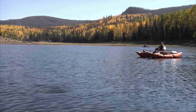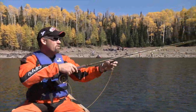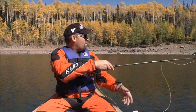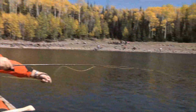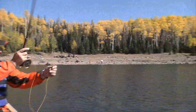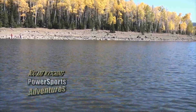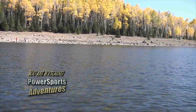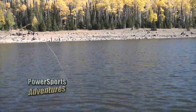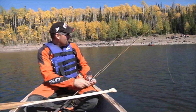Myron's already making his first casts from the pontoon boat, and Jerry's out in the canoe, rigging up his fly pole. He is bound and determined to catch a big one here at Deep Lake. He's going after the big rainbows in the middle of the lake. Fishing a wet fly right now. Jerry's fishing in the deepest part of this lake, and sitting out here in the middle of it, a little wind is expected. Deep Lake sits at over 8,000 feet in elevation. Got enough wind out here today that it's trying to push us across the lake.